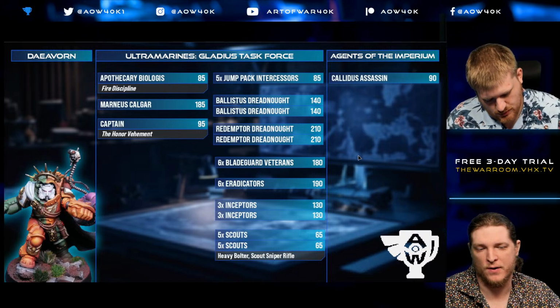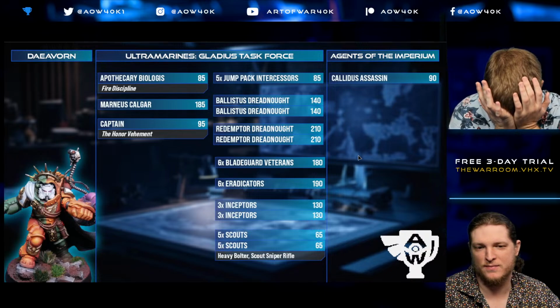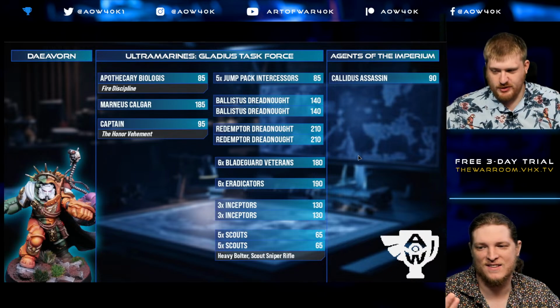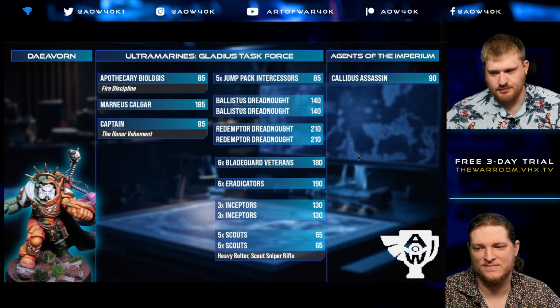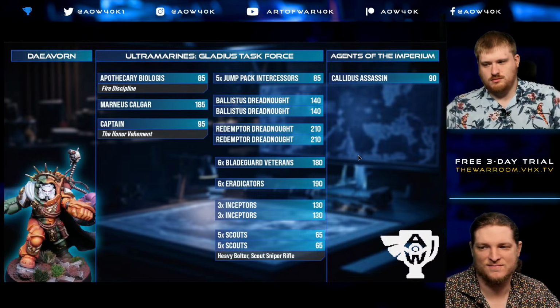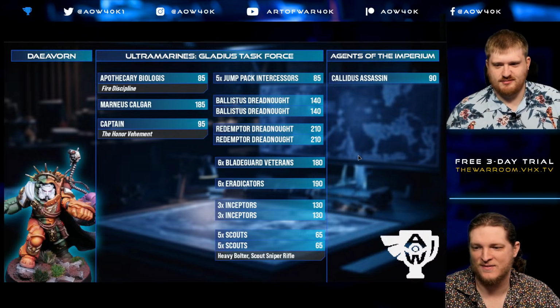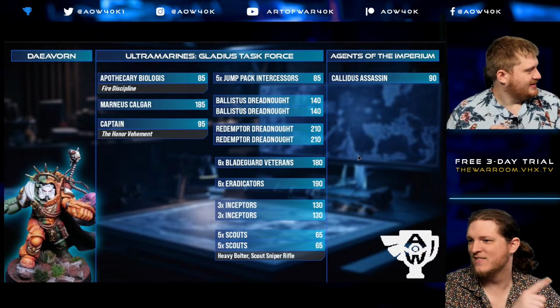To join the Blade Guard veterans. Is that a thing? Yeah, no, you have to take the Blade Guard captain. Okay, you still take the sword and relic shield. The Honor Vehement makes it a lot less painful than it would be otherwise because you're strength 7 at least. But yeah, I'm not stoked about that. Finest hour. All right, sad I'm not damage 3.